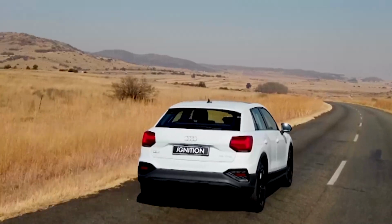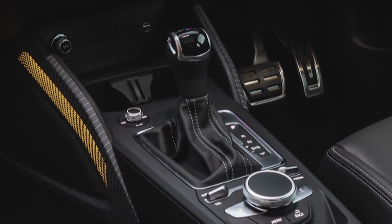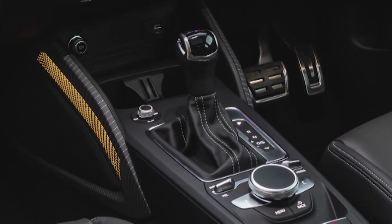So, starting off with the Audi Q2, the changes that matter the most on this vehicle is the fact that Audi has now gone from a dual clutch system to an 8-speed automatic. Now, 8-speed autos have become the norm with many modern vehicles, and the changing profile and how smooth it is is what really sets them apart. And for me personally, I love the fact that they've included this gearbox onto this car.